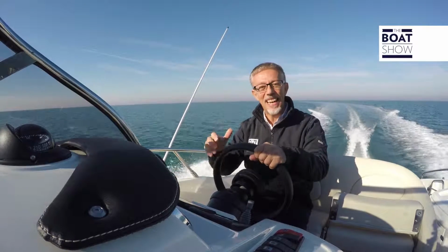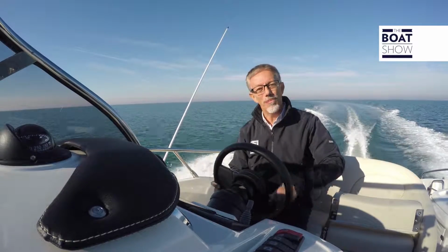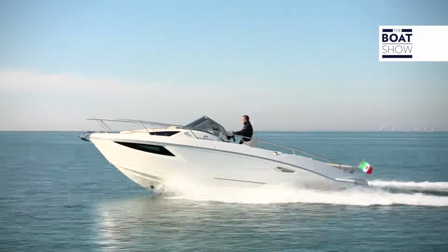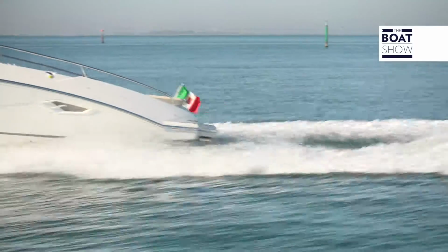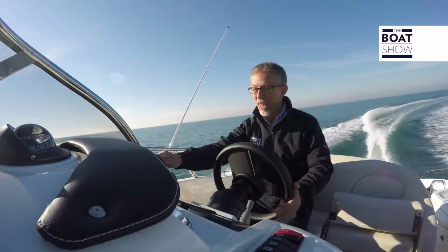It is a splendid day here in the North Adriatic Sea, even if it is a bit cold. Sailing in the winter is nevertheless beautiful, and even more so with a boat like this. It is very enjoyable. 3,400 RPM, 20 knots as a cruising speed is not bad.